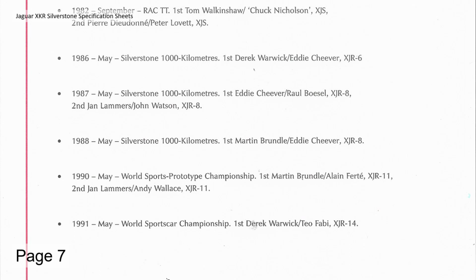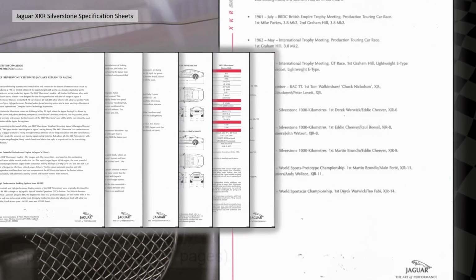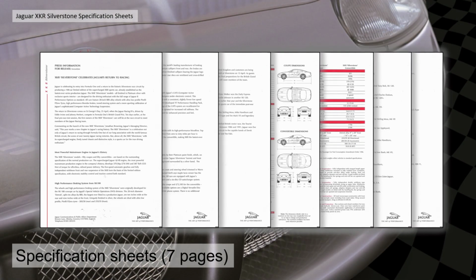In 1991, May, the World Sports Car Championship. First was Derek Warwick with Teo Fabi in the XJR14. I say the list goes from 1949 to 1991, not 2000, which shows something. And that's 2000 Jaguar. There's a bit of a gap there between 1991 and 2000. I think this is the point where Jaguar wants to get involved with racing properly in Europe again with the F1 and the Jaguar R1 Formula 1 team.